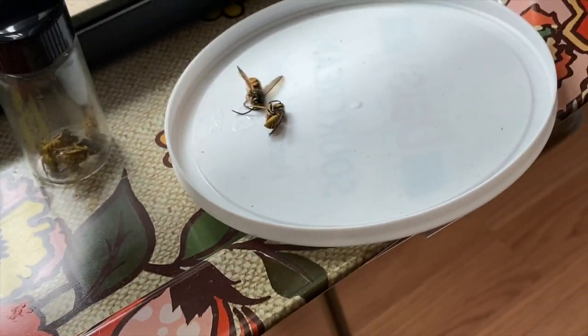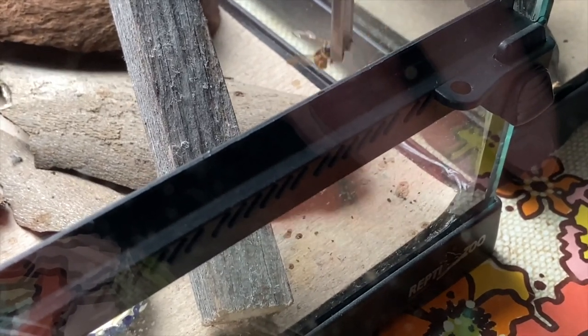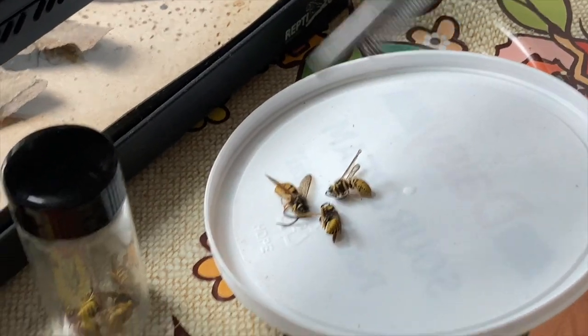Germanica. We're just putting them over here on the tray. And there's one more down in the corner. Okay, that was one of the female workers. And those are the ones we lost overnight.